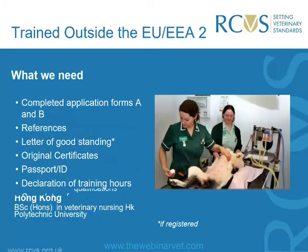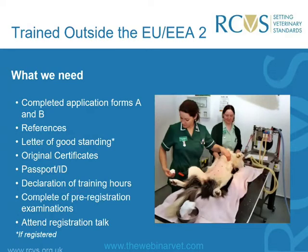Okay, so next we have if you've trained outside the EU. So this is for people whose qualification is not listed on the previous slide. You may have to have your qualification assessed. You will need to complete Form A in exactly the same way as other applicants.